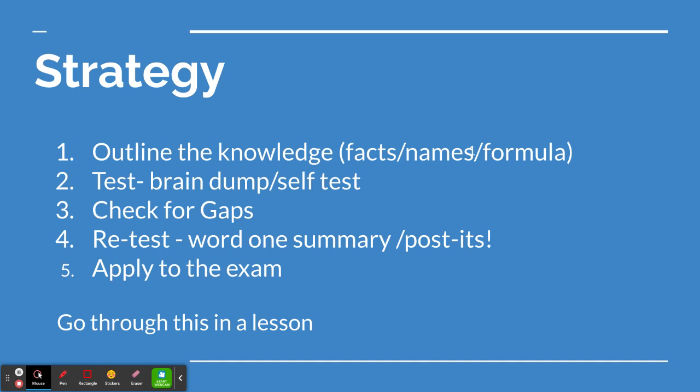After those 20 minutes, and I'll time them with our little electronic timer, then I will say, right, now you've got 5 minutes to test. You're going to brain dump and you're going to write down on the whiteboard everything you can remember from that piece of knowledge that you've just done from memory. Move your grids, close your books, 5 minutes. Brain dump, self-test.